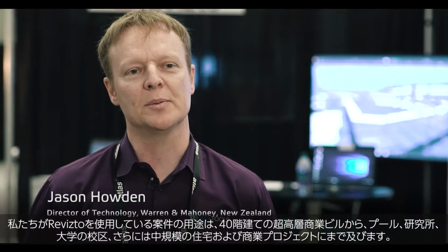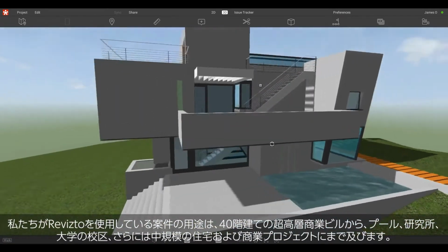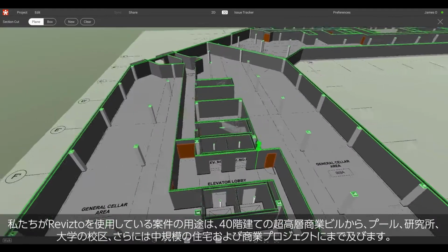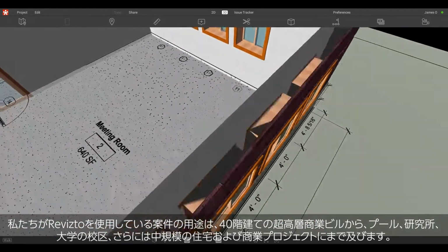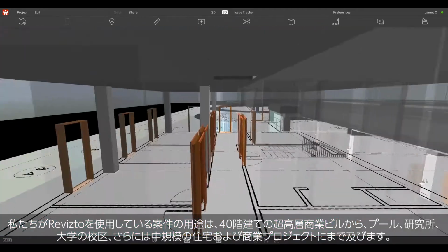The type of projects we're using Revizto on range from 40-story commercial high-rise skyscrapers all the way through to swimming pools, laboratories, university precincts, and right down to medium-sized residential and commercial projects.